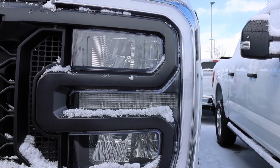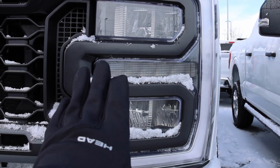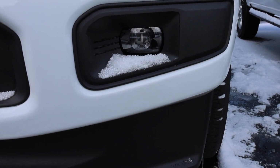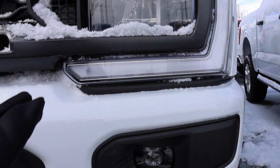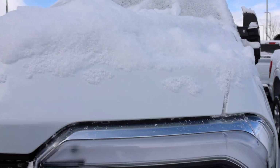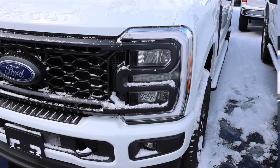So you have LED low beam and high beam, and I believe this is an LED turn signal too right there. Down below, you have a projector style LED fog light. I don't believe this has an accent light, but this may also be an accent light too with this truck. Now let's go ahead and take a look at a 2022.